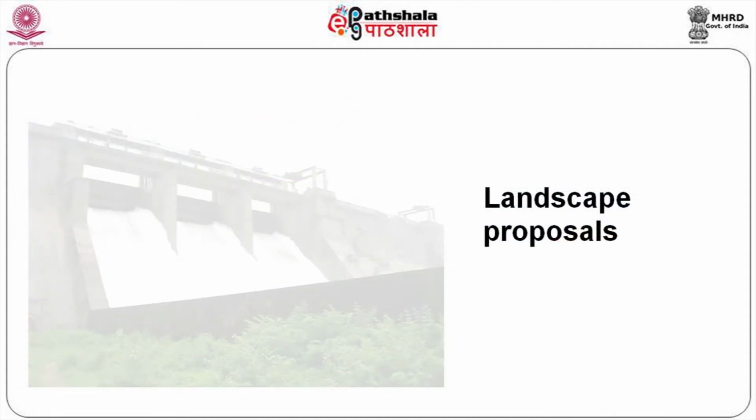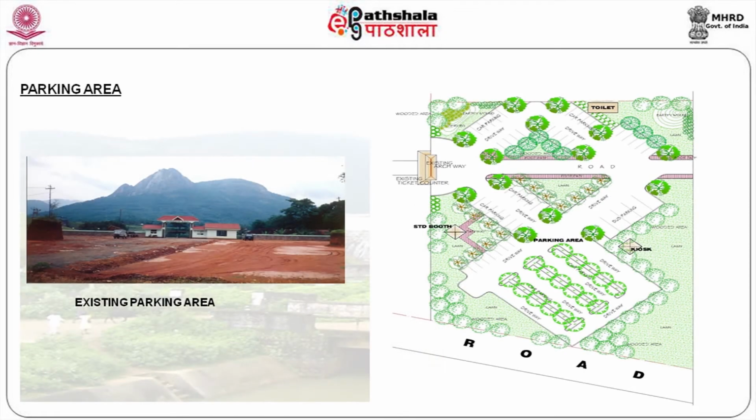Now we talk about the proposal. We had designed a parking in the first area itself, but that was not executed in phase 1. So we have to take the parking in the second land. Without a parking area, no garden will be complete. So this kind of parking area with bus bays and then car parking, two-wheeler parking are proposed here, with a toilet block for the drivers, which is very essential when you are designing a parking area.